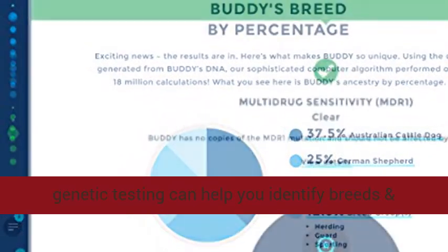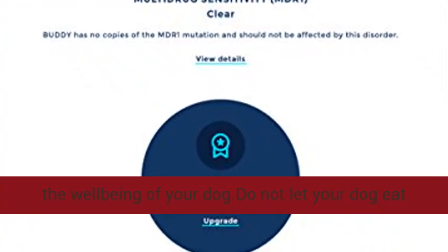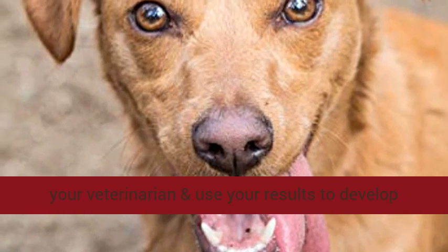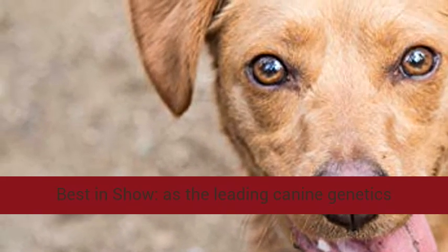Benefits of DNA analysis: genetic testing can help you identify breeds and specific health issues that may be important to the well-being of your dog. Do not let your dog eat anything or share a water dish with other dogs for about an hour before you do the test. Work with your veterinarian and use your results to develop training, nutrition and long-term healthcare plans.